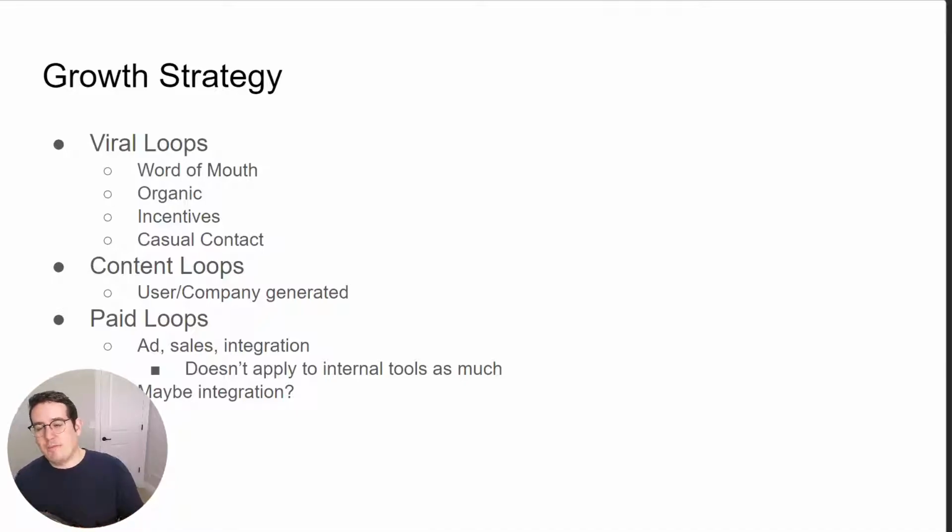So in growth strategy, they focus on these different kinds of loops, and the point of a loop is that it's different than a funnel. The problem with the funnel model is that every distinct group that is interacting with the user is separate and distinct from each other, and they're not working as a team to enhance the product. And the purpose of the loop is that everyone is working together to enhance the product, to make it more valuable for users to return, to generate value, and to bring in other users.